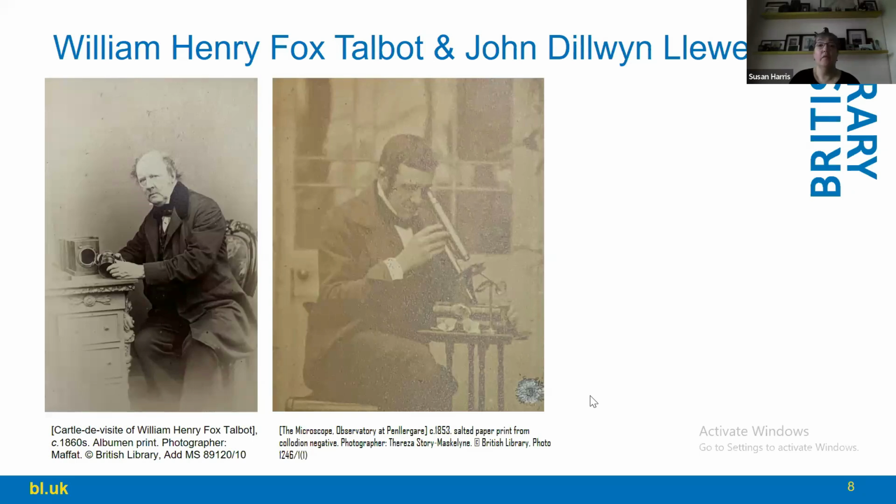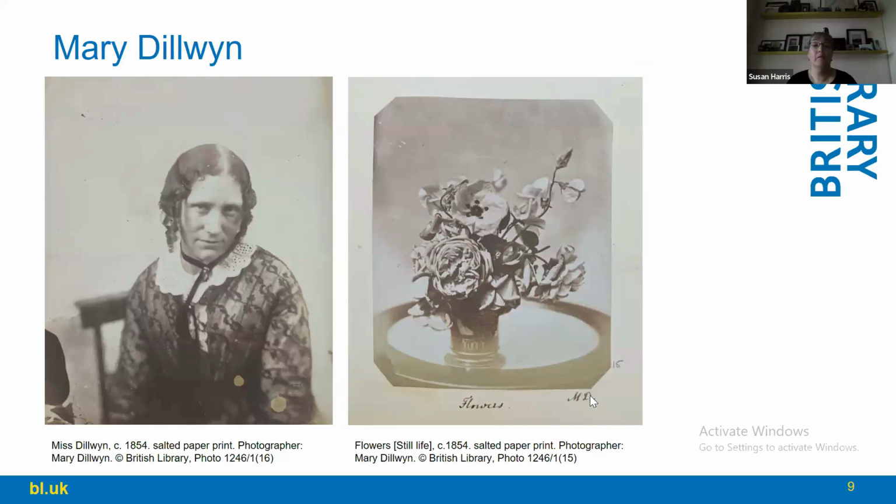Now, in the family, there were women in the background who were less known figures in photography history. One of them was John's sister, Mary Llewelyn. Her photographs were mainly of plants and flowers and animals, as well as friends and family. She had a preference for a smaller camera with a shorter exposure time.